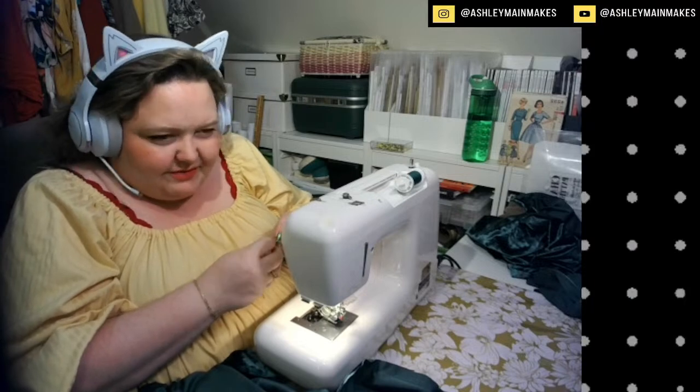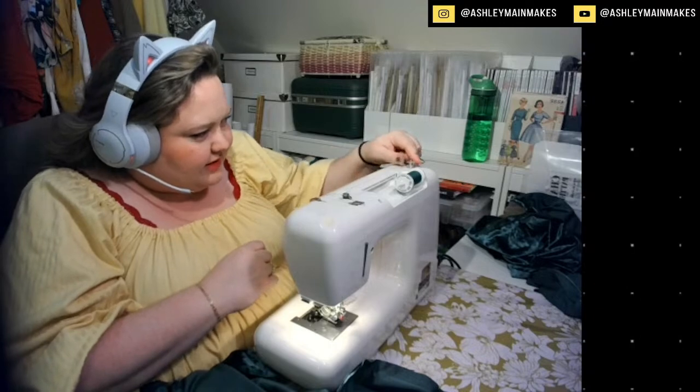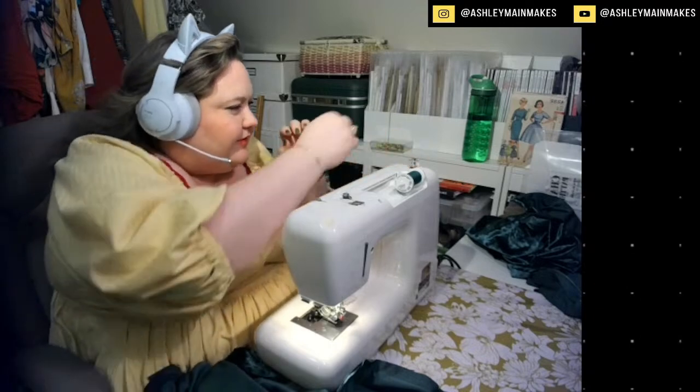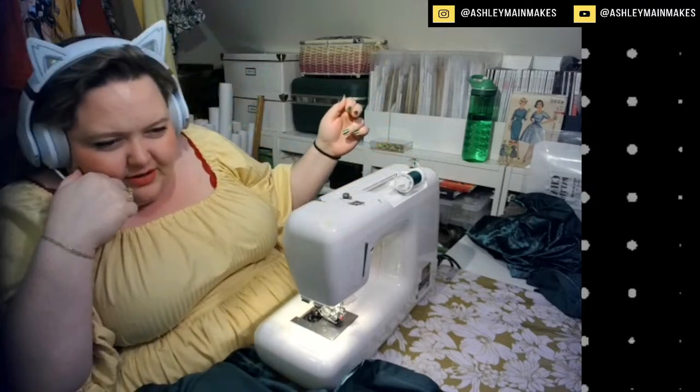How's the music levels with the headphones? Like, how's the music level in the background? Is that all right for everybody too? Or is it just getting totally overpowered by my talking?